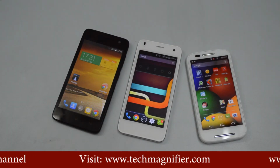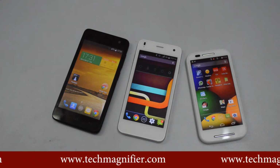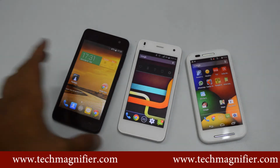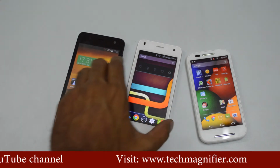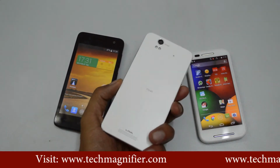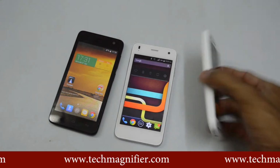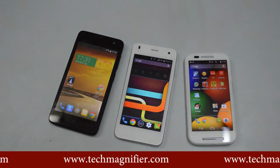I'm Rahul Sethi and today we'll do a head-to-head comparison between the three most popular phones in the budget category of 7,000 to 8,000 rupees. So first is the Micromax Unite 2, which is available at the price point of 7,000 rupees. Next is Lava Iris X1, which is available at a price of 8,000. And the next is the most popular Moto E, available at a price of 7,000 rupees.